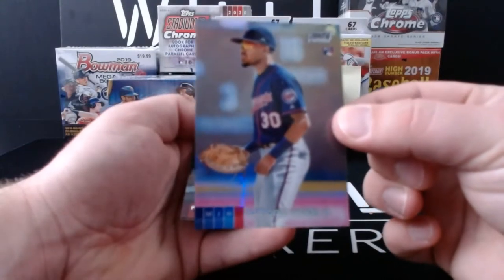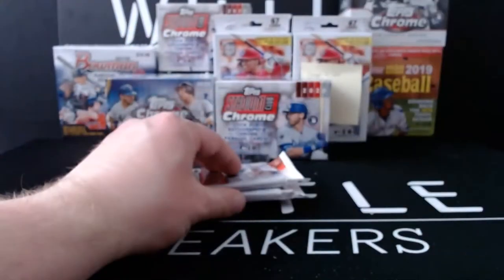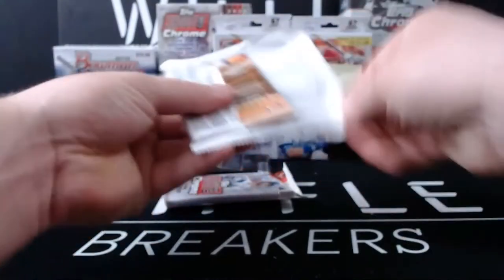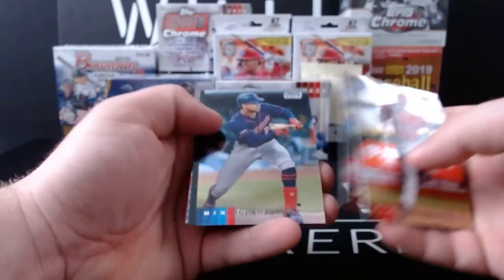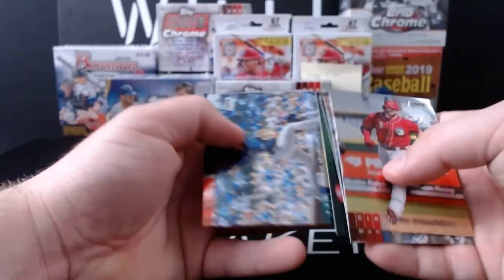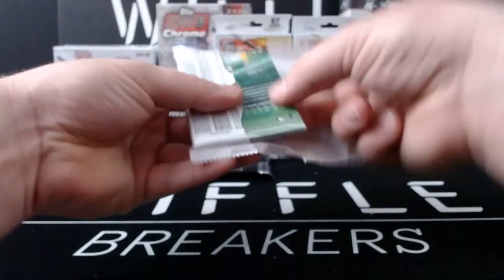Refractor rookie. Mike Schmidt and Dinelson Lamet. Lamet came out of the game the other day, but they said he's just going to miss the minimum, and they're going to try to have him start again. Back for one game, out, and then hopefully back again. Mike Moustakas, Howie Kendrick, Byron Buxton, Emperors of the Zone, Patrick Corbin, Justice Sheffield, and Jose Altuve. Yeah, that's what I thought. Lucchesi with the Mets now.